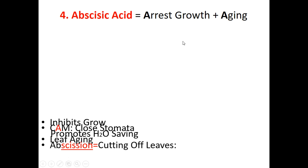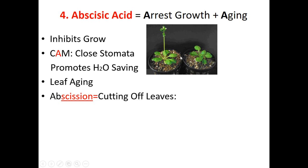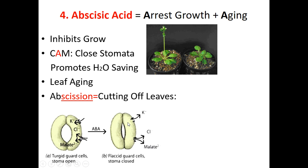Now, if we look at this, the job of abscisic acid is to have that counter for all this growing. It inhibits growth. So we can see we give abscisic acid to this plant. This one didn't get it. This one did. Hey, look, it didn't elongate and grow. It's also handy in controlling those stoma.